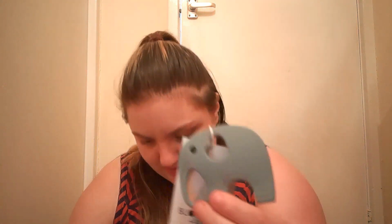This little elephant teether. This teether toy from Blossom and Bear is made with BPA-free silicone, soft and soothing to sore gums. They're easy for your little one to grasp. And this is £5.99, which is actually not a bad price, because I've seen teethers go for a lot more.